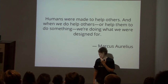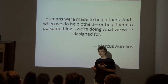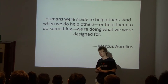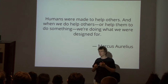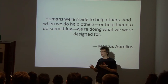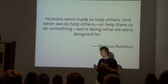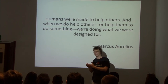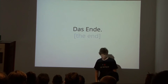And this is just a quote from Marcus, which I think resonates with how open source works. Why do we contribute to open source projects, those of us who do? What drives you to make that typo change? What drives you to update the package JSON of some module somewhere? I think you get something from it, and we're made to help each other. That seems weird, but if you do a lot of it, you kind of get into that mode of helping others, and it's really nice. If we could do that in science, that'd be great. And that's really the end. Thanks.